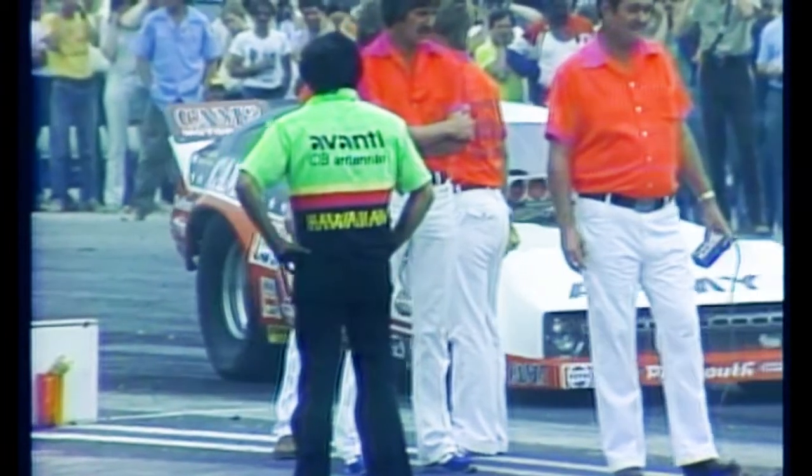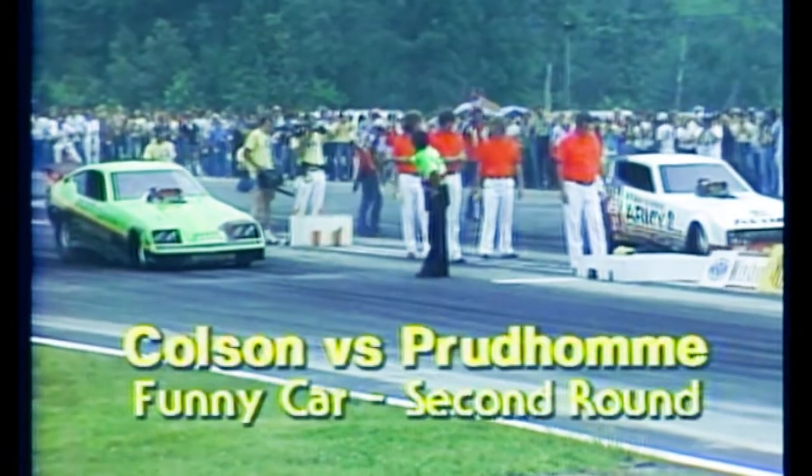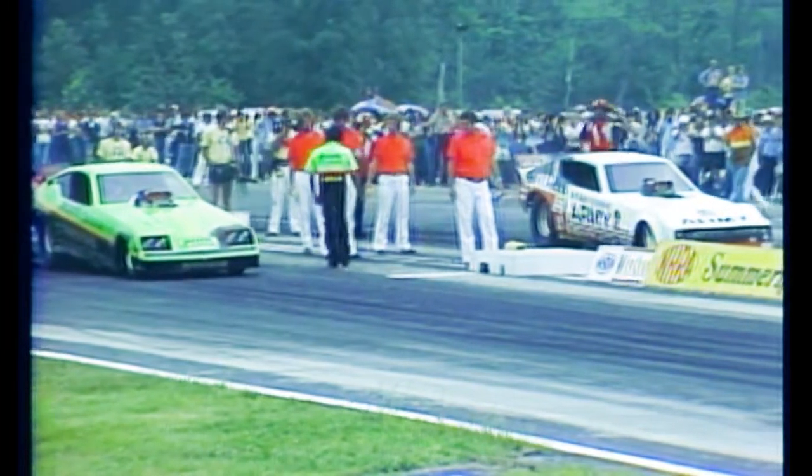The Hawaiian of Roland Leong, Ron Colson at the wheel. The distinction of having to run the number one qualifier, Don Prudhomme. Three times in a row, he has won the World Championship. Prudhomme, the most feared driver right now in all of drag racing, regardless of category, regardless of type of car. Prudhomme, Mr. Consistency. Defending champion at the Summer Nationals. The car owner, Roland Leong, you see him there in the green shirt, directing his driver, Ron Colson, into exactly the spot he wants, where he can find the most traction to give those big, wide 18-inch tires the bite necessary to get him to the finish line first.